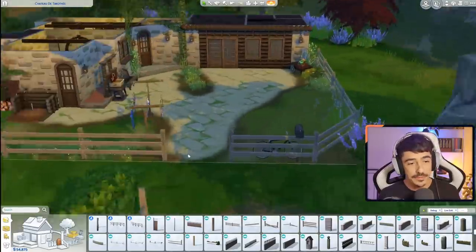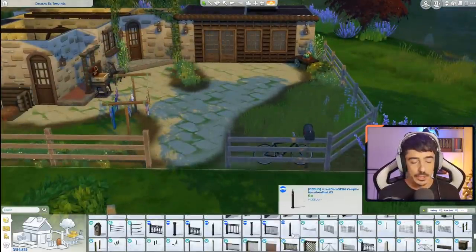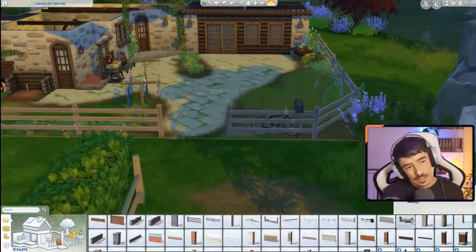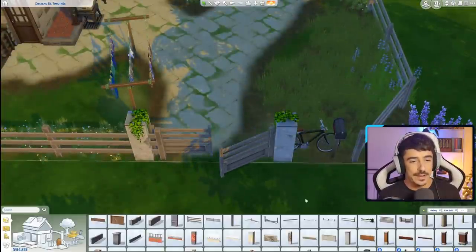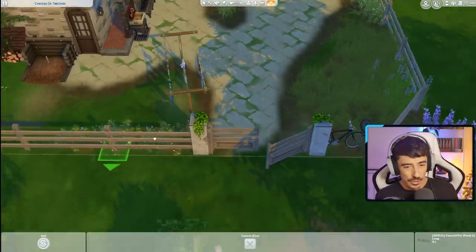So we put a brand new fence up, just a fence around the lot, a bit of security. And did I do a gate here? I did. I think I used this one, but sized it down. And then I moved the fences along. There wasn't a fence long enough on that side.